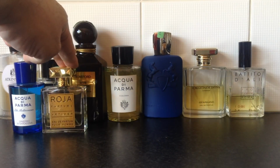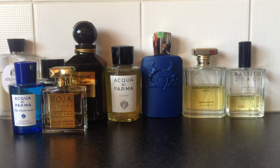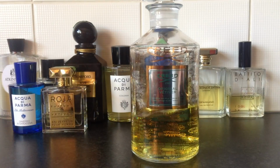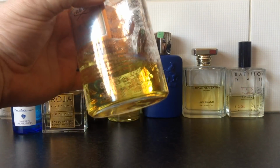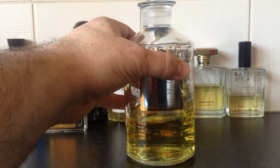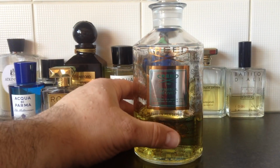So that is number 2, Roger Parfum's Vetiver Pour Homme, and number 1, my favourite niche fragrance for spring 2019. It's from the House of Creed, but it's not the one that I mentioned earlier that everyone picks. This one is Original Vetiver. Huge bottle. Look at the colour of that juice. I'm not sure how well the camera picks it up. It's a beautiful green, grassy colour, but it looks fantastic.